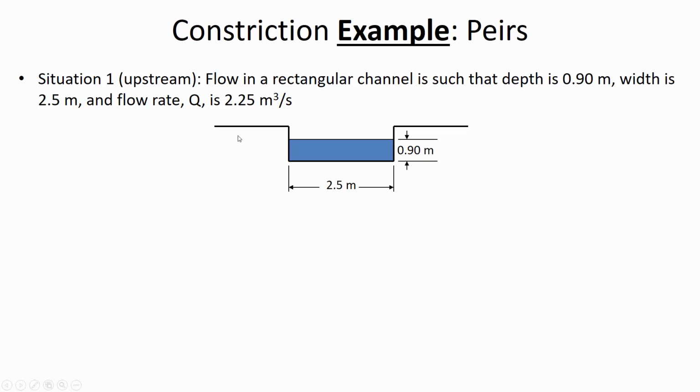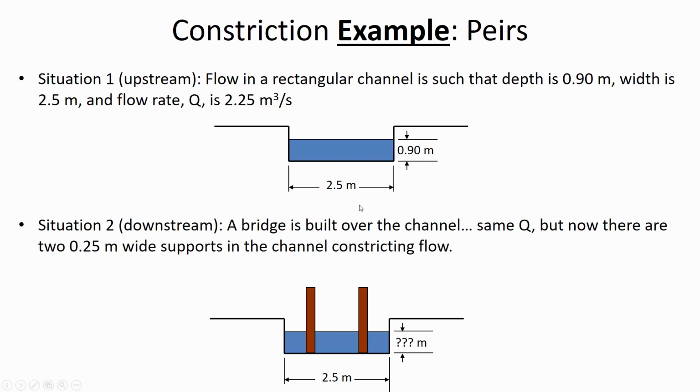Okay, so take a look at this example. It's the same 2.5 meter wide channel that we've looked at earlier today. The flow depth initially is 0.9 meters. And so we've got a flow rate of 2.25 cubic meters per second. But now, at the downstream location, instead of a step up, we have the situation where a couple of piers are put into place. And each one of these piers is 0.25 meters in width. Let's say that they're circular in diameter.